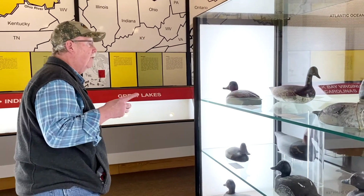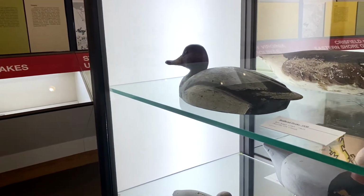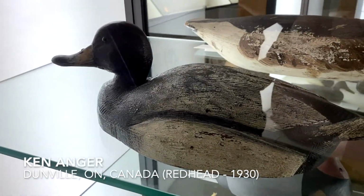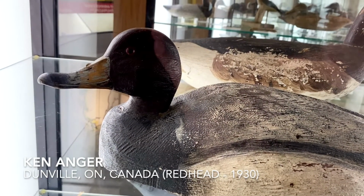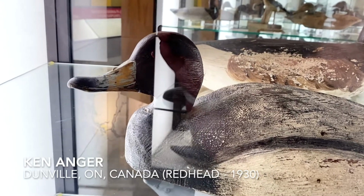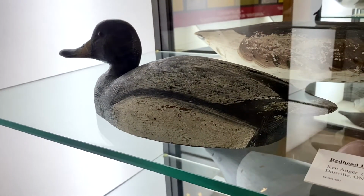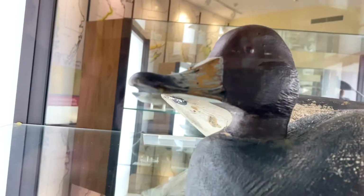One guy who I do know a bit about is Ken Anger from Dunnville, Ontario, Canada. And you can see Ken Anger's decoys. He was heavily into doing a rasp bird. This is a redhead. At one time it's been repainted, and we've lost the color of the head, but it's really a neat bird. I mean, you can see how rugged it was. It's meant to take it. What I love the most about Anger's is his head and bill carving. I mean, he was a stickler when it came to carving the bill. The upper mandible, he didn't mess around. He knew what he was talking about when he was doing it.